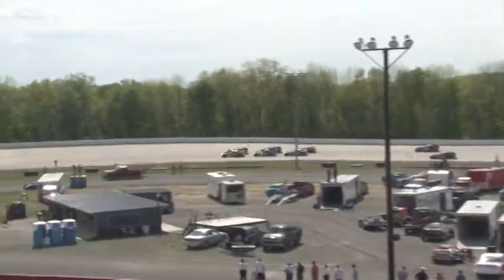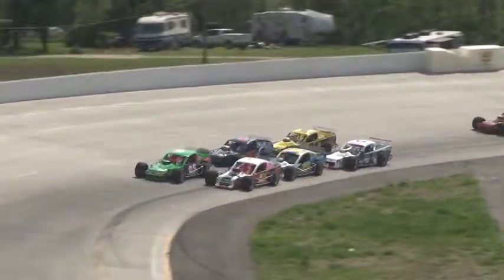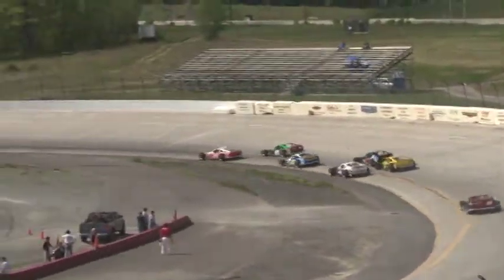And we've got to see a little bit of smoke now coming out of the 71 of Jimmy Zacharias. That's a brand new motor in that car. They just picked that up down in the North Carolina area, but some smoke definitely coming out of that car as the green flag flies. Jimmy Zacharias making it to pit lane.